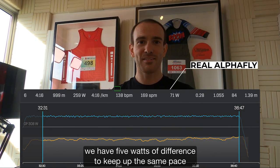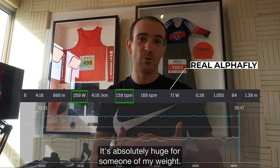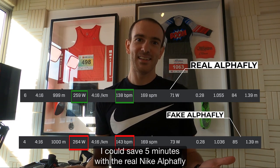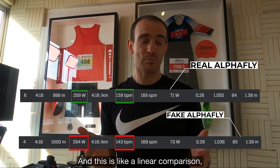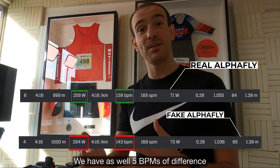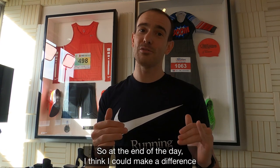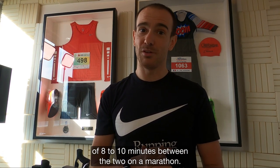We have 5 watts of difference to keep up the same pace on the treadmill. It's absolutely huge for someone of my weight. I'm 66 kilos, which means that on a marathon, I could save 5 minutes with the real Nike Alphafly compared to the fake pair of Nike Alphafly. And this is a linear comparison, but you have to take into account the BPM. We have as well 5 BPM of difference, which means that I could get more watts for the same BPM with the 2 shoes. So at the end of the day, I think I could make a difference of 8 to 10 minutes between the 2 on a marathon.